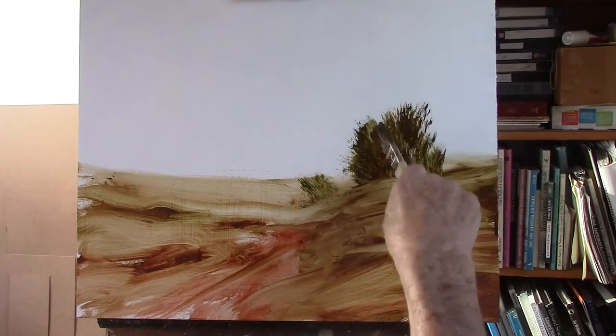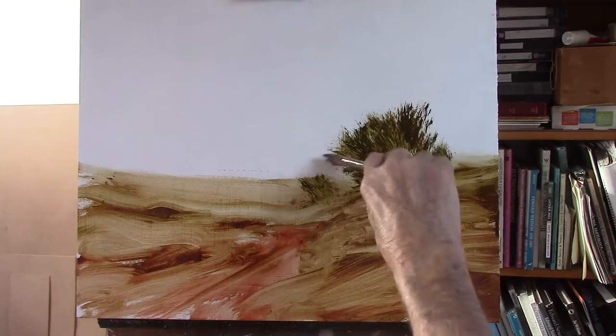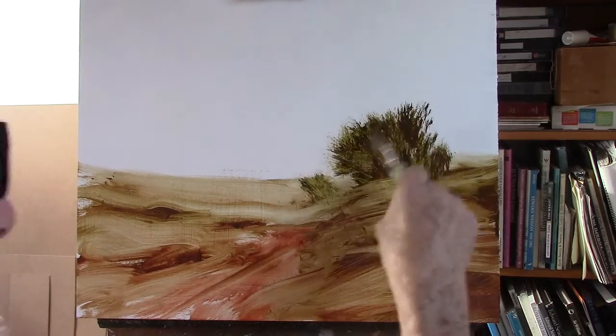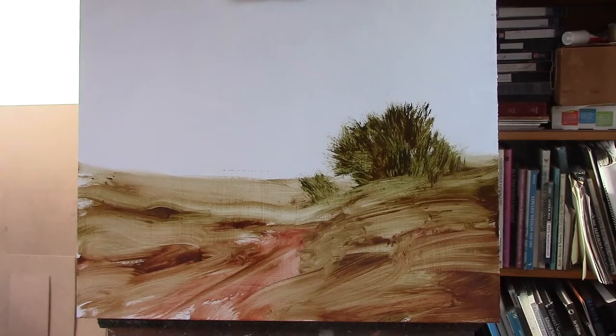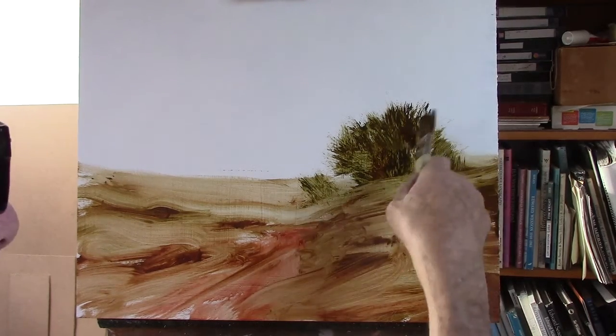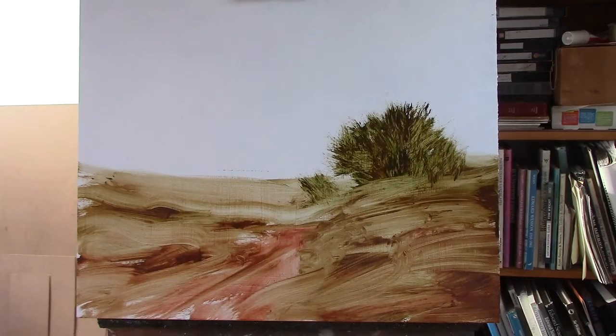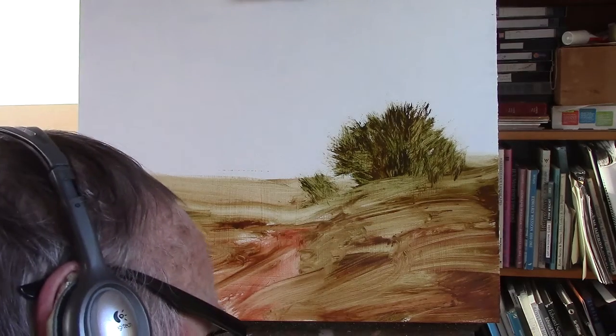Now I'm going to bring that into the sky when I do it. Get a nice shape. So I want air in this. I don't want it to be green, I want it to be sort of dark grey. So I suppose I could have used some Payne's grey in there, shouldn't I? So let's try a bit of Payne's. Wet the brush and add a bit of red in there.